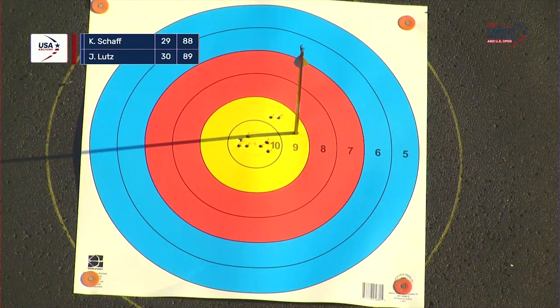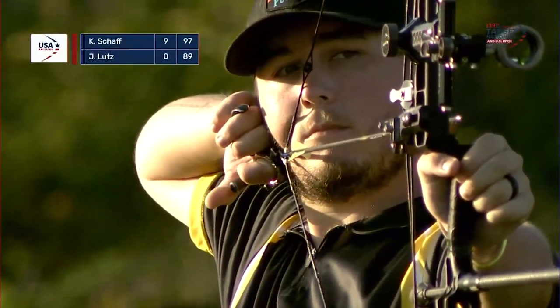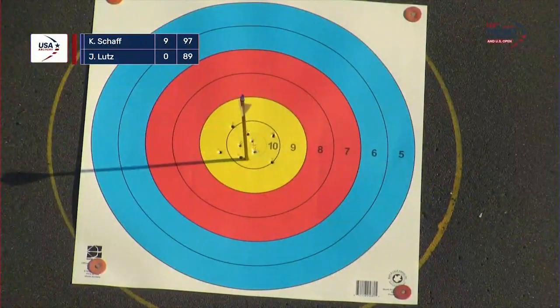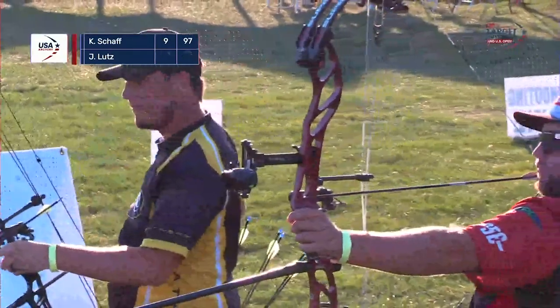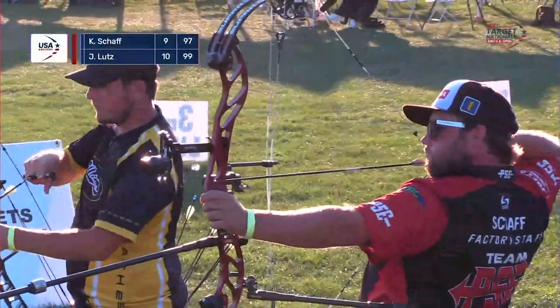It looks like the wind cut out completely. He may have some clicks in his sight to compensate for that wind that's now stopped. Jimmy just keeps hammering away. 10x line. Kris is going to need this one and to clean out to have a run at this tournament.